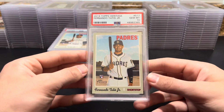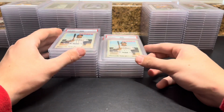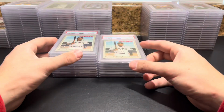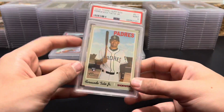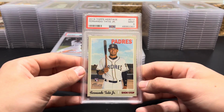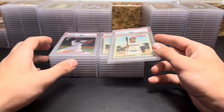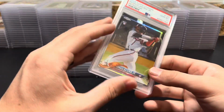So, we'll see. Tatis Heritage as a 10. Tatis Heritage as a 9. Good timing on these regardless, even as 9s. His stuff is hot. Baseball's been picking up. He just signed that massive deal. I'm a huge fan of Tatis. So, yeah, I mean, certainly could be worse timing on those.